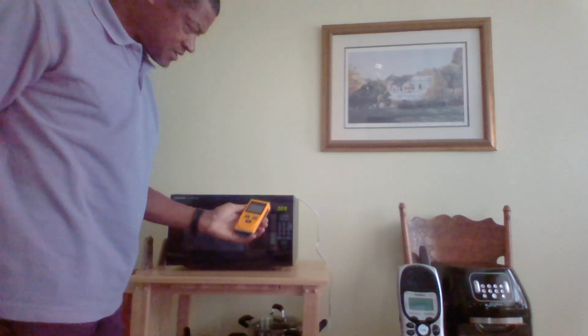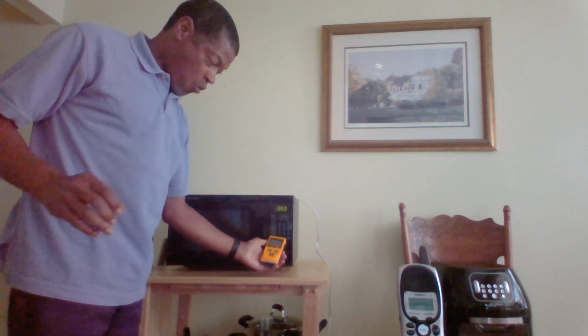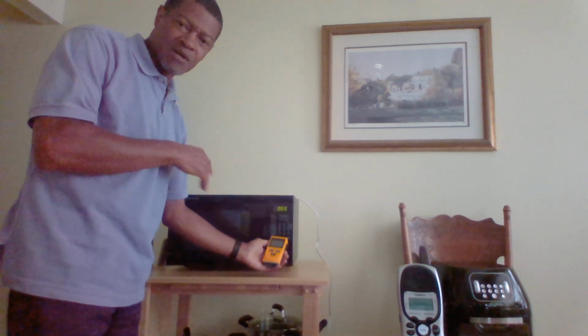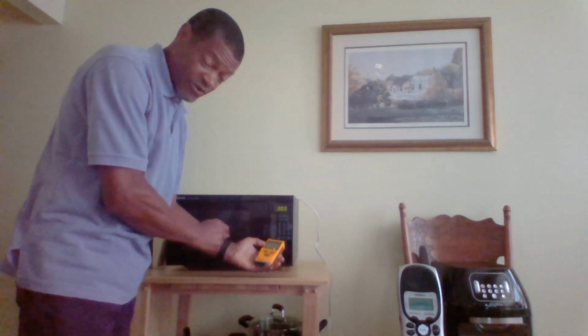plug it in, the volts per meter is about 200 volts per meter, and now you have magnetism being generated. The magnetic field is 2.95. It's not even turned on. All this is plugged in. Let's say we turn it on.